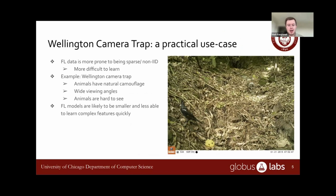Because this data is very noisy and it's very large and we can't offload it, we wanted to find a use case that could somewhat simulate the conditions that we see. So one of these data sets is the Wellington camera trap data set from New Zealand. It is a very unique data set because there are lots of well-labeled images, and it's wonderful, except the subjects of each of the images are relatively obscure. This is one of the more obvious images. You might be able to see the bird, which now I put a bounding box around. This is definitely in the top 10% of visibility.